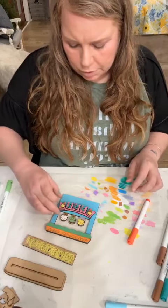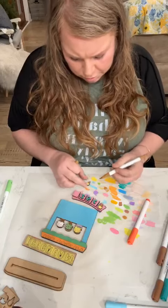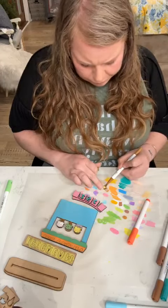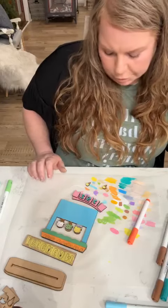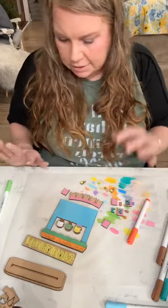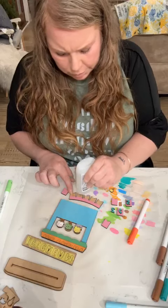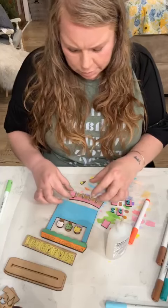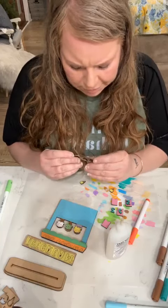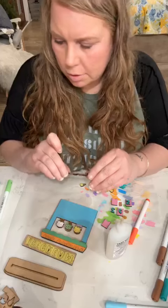All right, so let's do just a smidge on the little cones. I'm gonna glue these banners on, and then I'm gonna go around the edges and give them some character. All right, so let's glue each one of these to the banner. I like to work upside down sometimes. I have a little string on me.